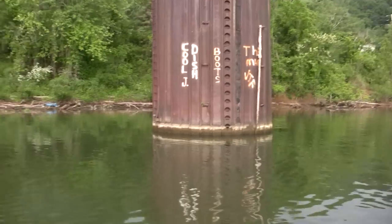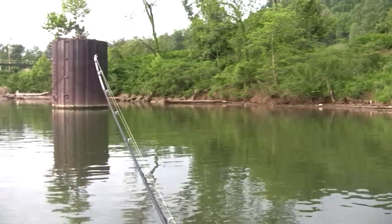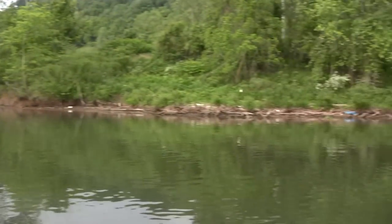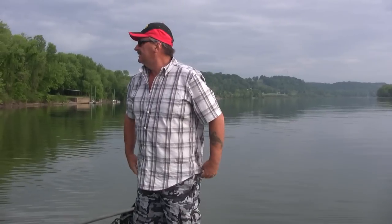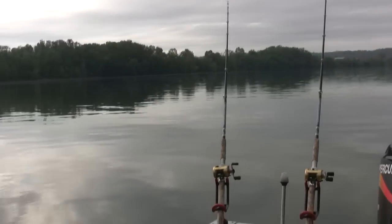You got the barred sails, you got rocks, you got logs, you got log jams. You got everything you need for a flathead catfish right here. So we're gonna throw some fresh skipjack out and see what we can do. Oh, there he is.